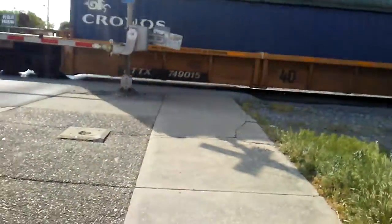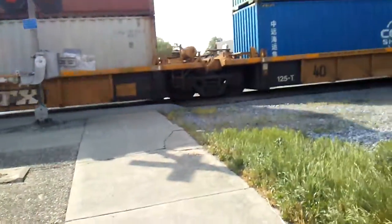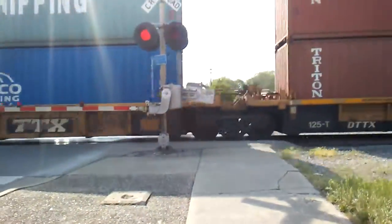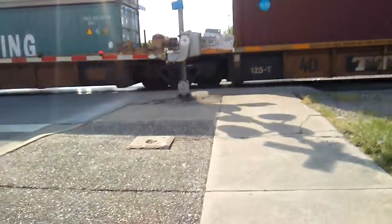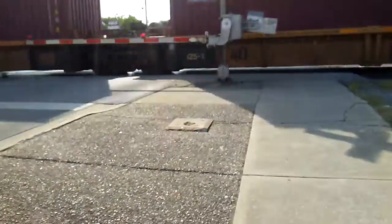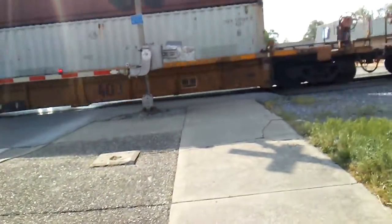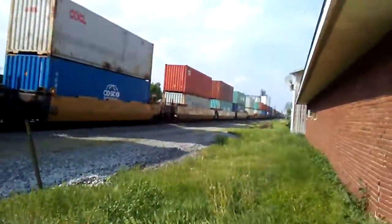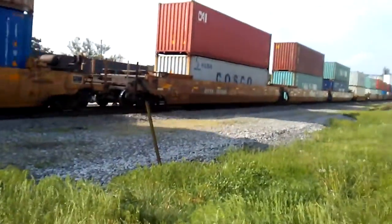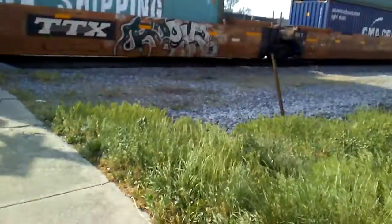He ain't moving very fast, I don't know. Hopefully he goes all the way through. Honestly, that's what I'm hoping. I gotta use the bathroom. Yeah, he's going all the way through. I gotta use the restroom though.